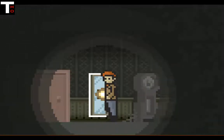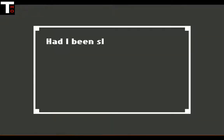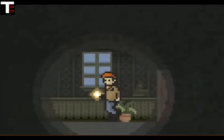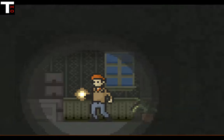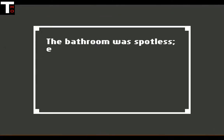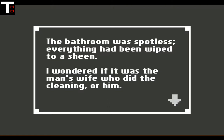So it's downstairs. Got a mirror here. I look like hell. Damn it. The front door is blocked by a pile of furniture. I knew I had to find another way out. Okay. Can I go in here? The bathroom is spotless. Everything has been wiped to a sheen. Wonder if it was the man's wife who did the cleaning. Or him.